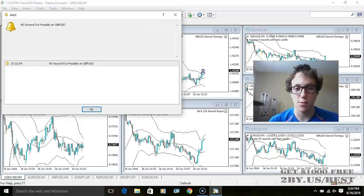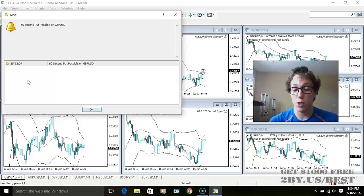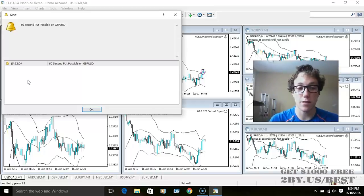Okay, so we just got a possible trade on the Great British Pound US dollar, and it popped up on MetaTrader 4 as usual, but the new thing is I have an alert right here, and I'll just read it to you. It says: possible put trade on the Great British Pound US dollar with the Binary Options Agency 60 a 120-second strategy. Check your MetaTrader 4 terminal for more information. So it's just an easier way to become aware of these signals.